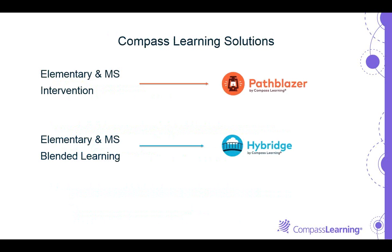The two Compass Learning solutions that work with the NWEA MAP tests are our elementary and middle school intervention solution known as PathBlazer and our elementary and middle school blended learning solution known as Hybridge. If you'd like to see a webinar on either one of these solutions, contact your education consultant. They can make that available to you. Today we're just going to focus on what the correlation looks like between the MAP tests and either one of these solutions.